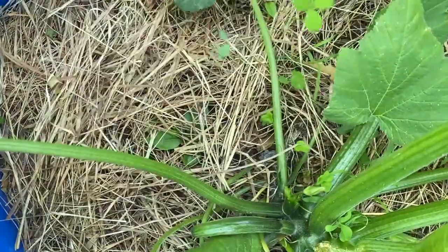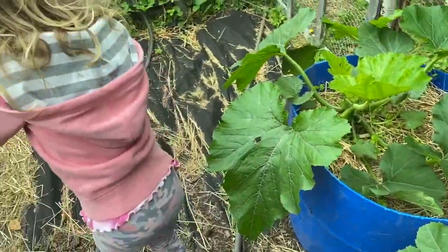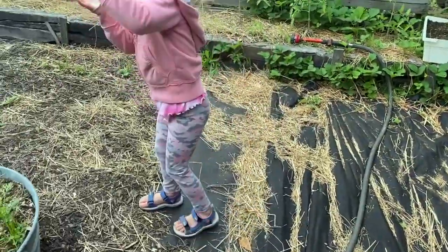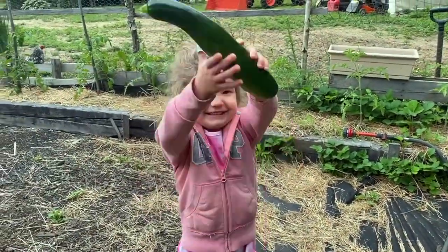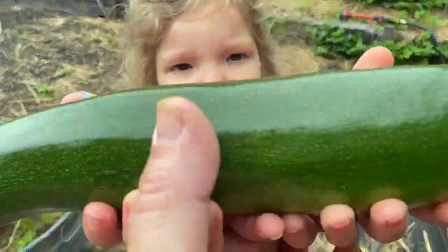Yep, twist it. There you go. Hey, you got a zucchini. Good job. Yay. First fruit out of the garden. A little zucchini.